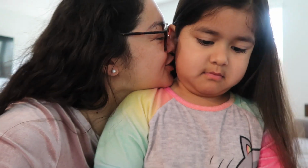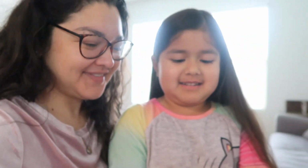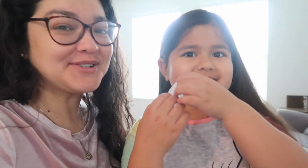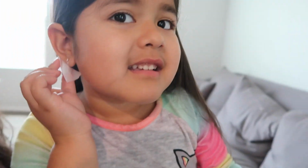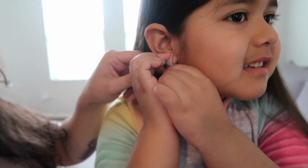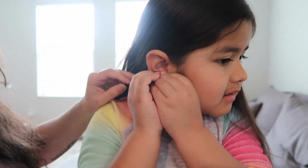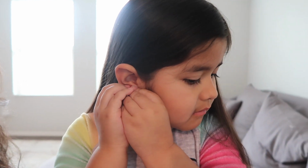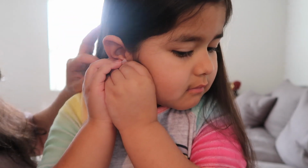And the back stayed in, which is really good because I was a little nervous that they were going to fall out, but they didn't. Look at these beautiful ears. Even the piercer said that I had beautiful ears. Yeah, the piercer did say she had beautiful ears. Oh, you're going to do it yourself? Okay, so you just wrap it around. Wow. But you need to lay down though, that way it doesn't fall off your ear. You think it'll stay like that? Okay. You got it?